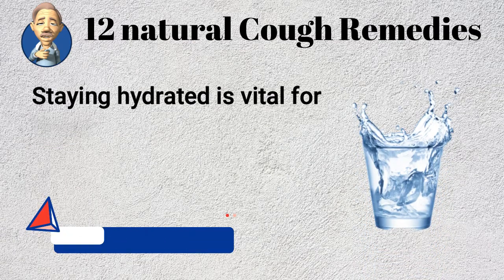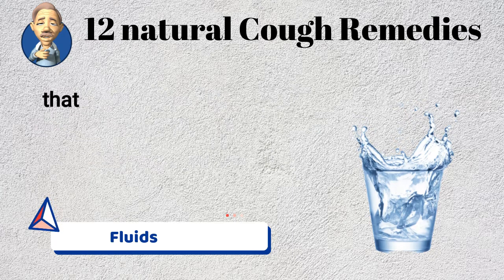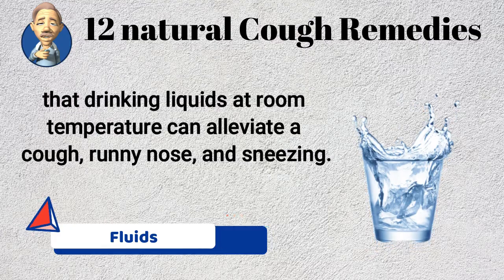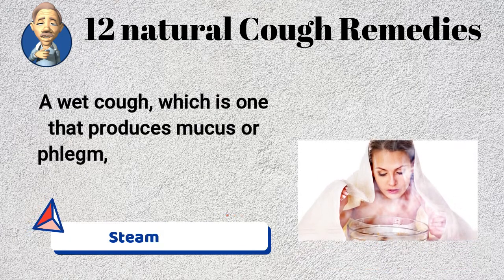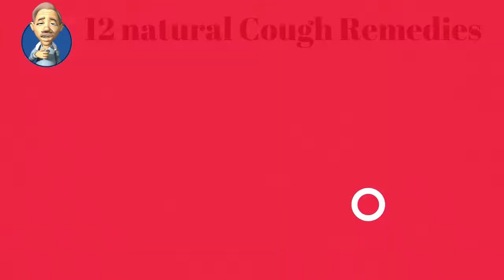Fluids. Staying hydrated is vital for those with a cough or cold. Research indicates that drinking liquids at room temperature can alleviate a cough, runny nose, and sneezing. Steam. A wet cough, which is one that produces mucus or phlegm, may improve with steam.